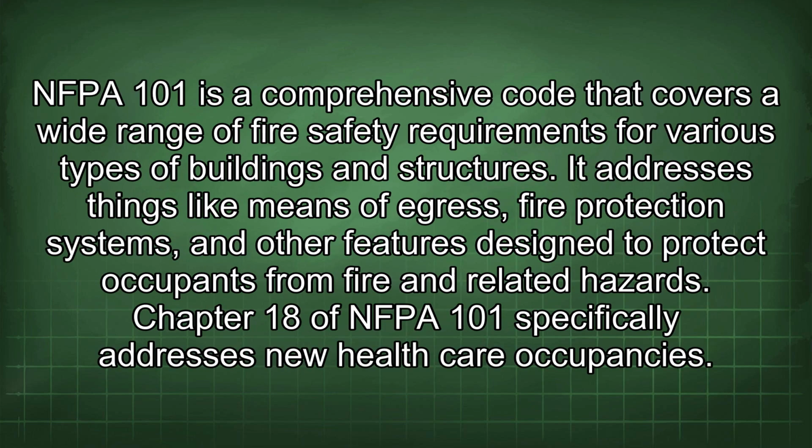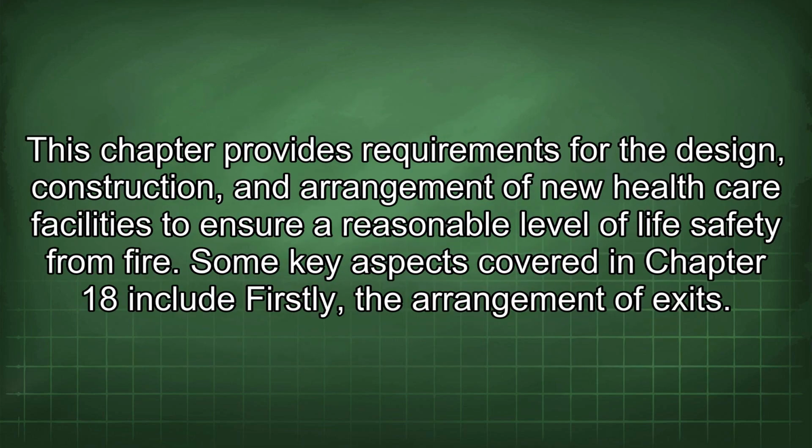NFPA 101 is a comprehensive code that covers a wide range of fire safety requirements for various types of buildings and structures. It addresses things like means of egress, fire protection systems, and other features designed to protect occupants from fire and related hazards. Chapter 18 of NFPA 101 specifically addresses new healthcare occupancies. This chapter provides requirements for the design, construction, and arrangement of new healthcare facilities to ensure a reasonable level of life safety from fire. Some key aspects covered in Chapter 18 include, firstly, the arrangement of exits.